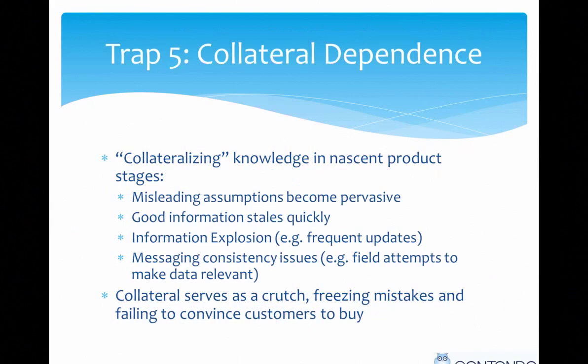And trap number 5 is collateral dependence. Now, collateral works very, very well for established products, for legacy products, but inserting all of the information that we talked about earlier, that is based on assumptions, based on canned messages, that does not have sufficient qualification in it, basically freezes that know-how in a PDF format. And so what that ends up is misleading assumptions become pervasive, information explosion due to the amount of updates, and, very important, messaging consistency, because there's a lot of updates.